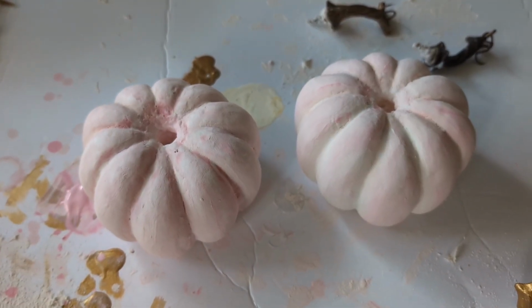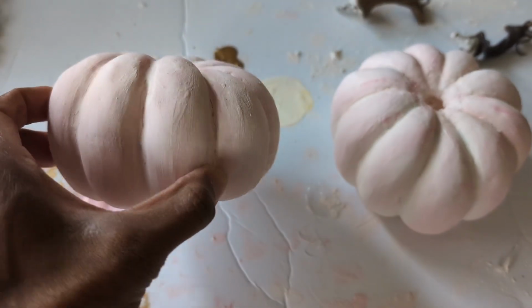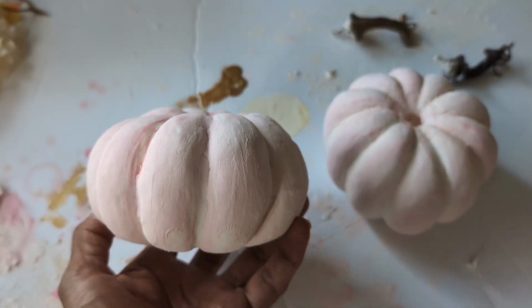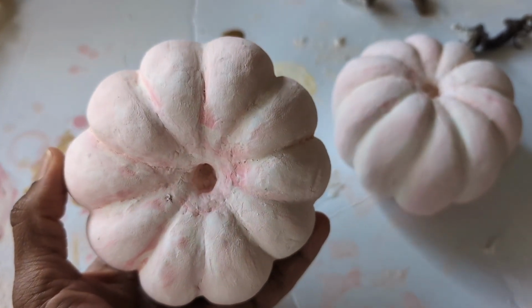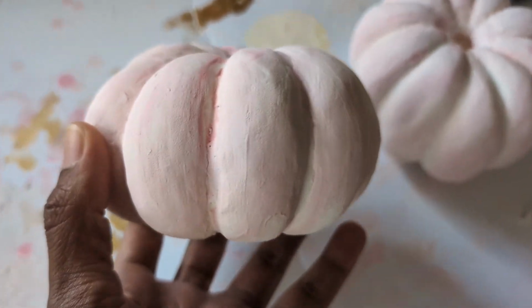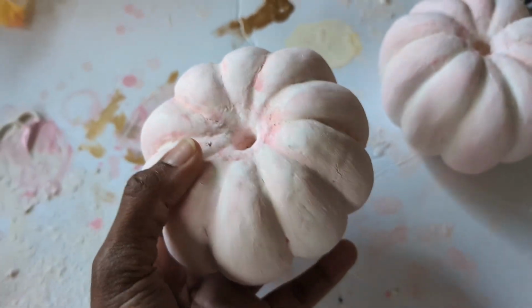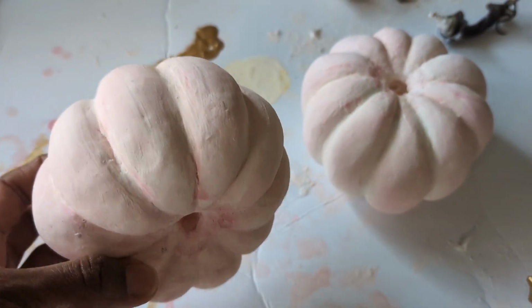Friends, it is late afternoon and my stony pumpkins are all done. Here's what they look like with the spackle all dry, and I absolutely love them. So I've already done 2 of these, and these are the other 2 that I decided to use the spackle on, and I love how they turned out. The texture is awesome, and I think you can achieve this with chalk paint too. But as I mentioned to you guys, I love experimenting with different things.